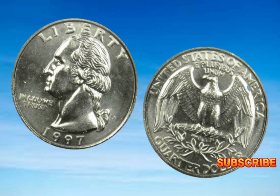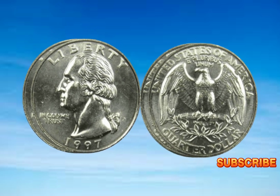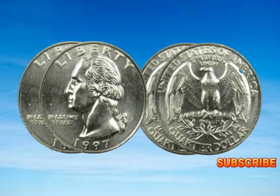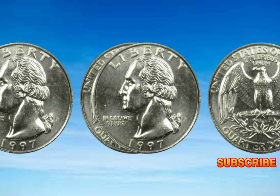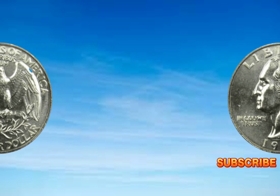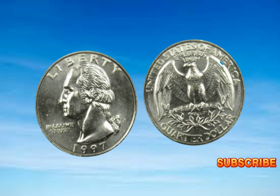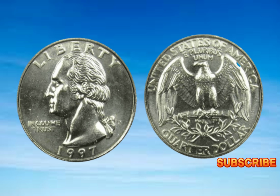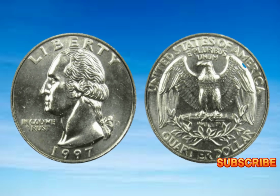As of now, the highest value realized for a 1997 quarter at auction would be for a particularly rare mint error or an exceptionally high-grade coin, and even then, the prices are measured in hundreds or, at best, low thousands of dollars. For most collectors, the 1997 quarter remains a common but important piece of numismatic history, not a multi-million-dollar artifact.